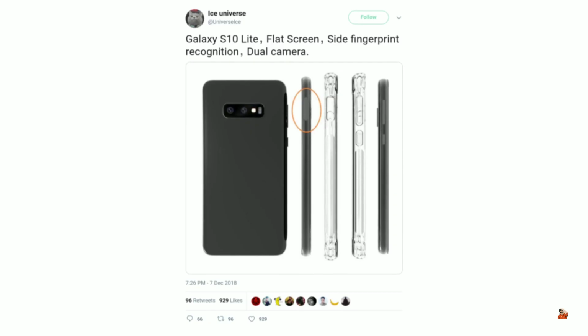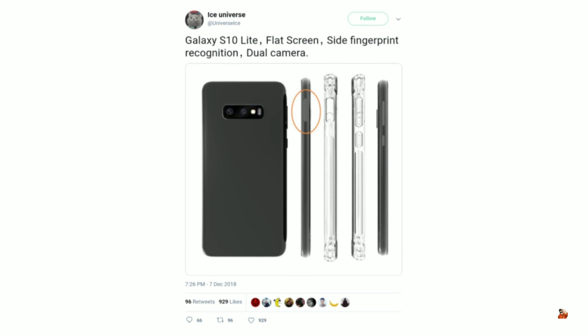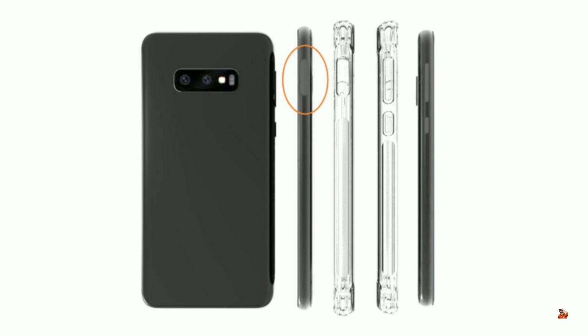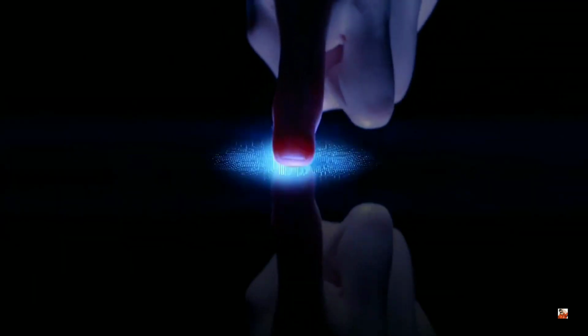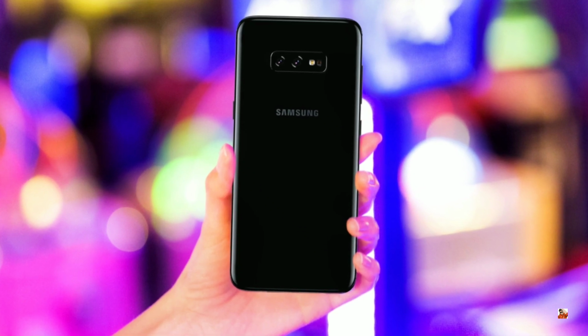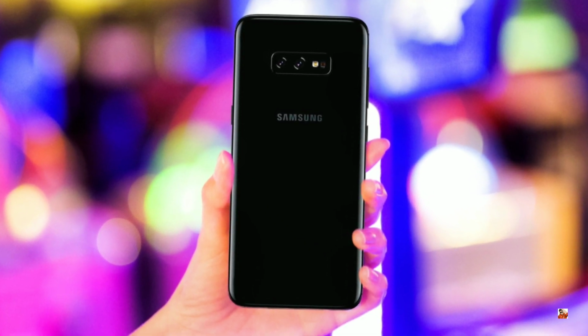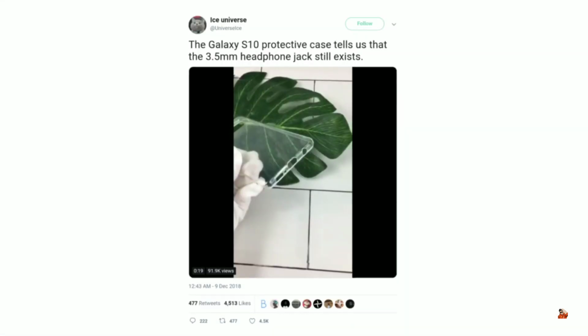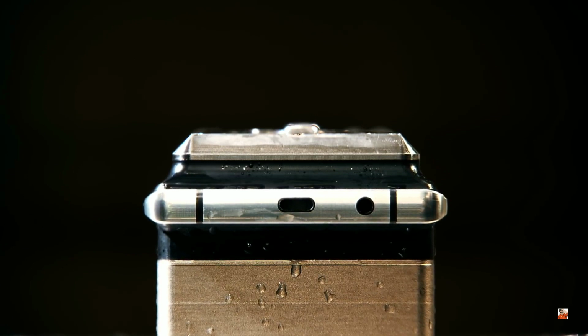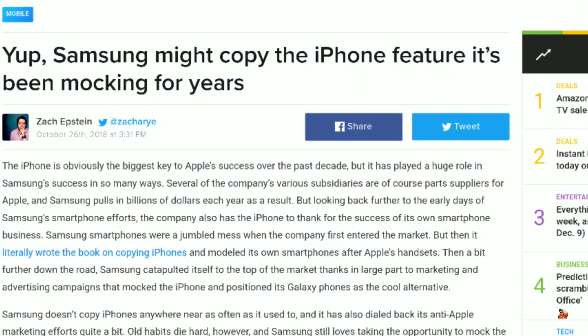Ice Universe says that the S10 Lite will feature a flat screen, side-mounted fingerprint scanner, and a dual camera setup. This is obviously a cost-cutting strategy by Samsung, as curved screen and in-display fingerprint tech are super expensive. So to maintain a gap between these phones, it's necessary to differentiate. At last, we have finally received a confirmation for the existence of 3.5mm headphone jack on the Galaxy S10. So with all rage-fueled efforts, these reports should disappear.